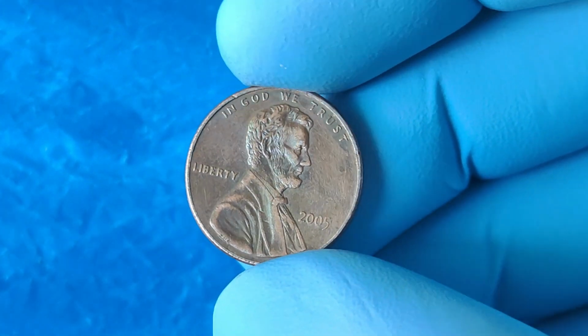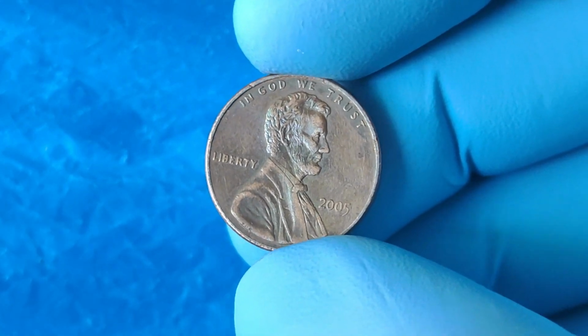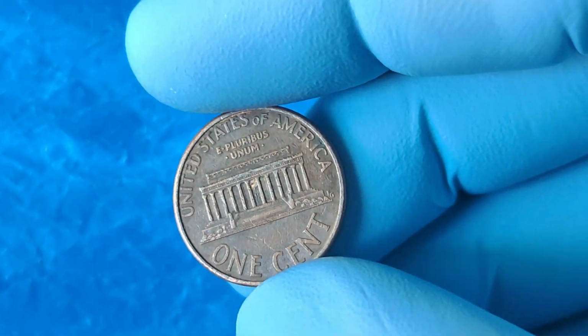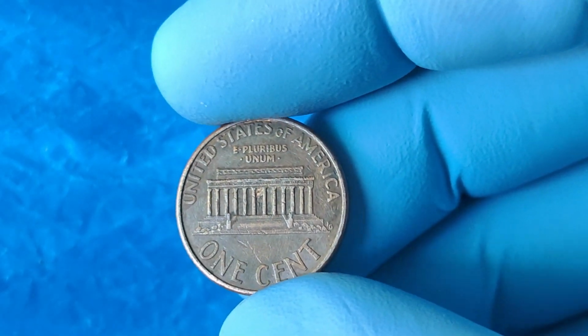While billions of pennies were minted in 2005, only a small fraction have survived in near-perfect condition. Over time, most pennies suffer from circulation damage, making uncirculated or high-grade specimens extremely rare and sought after by serious collectors.